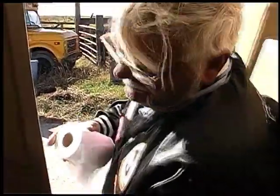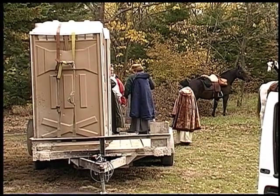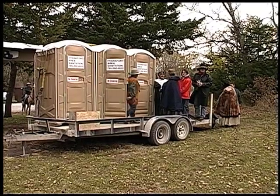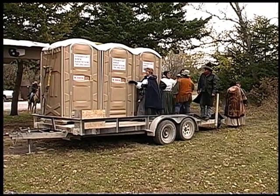In pioneer times, any tree, rock, or bush was a potential restroom. Ladies would stay on one side of the wagon train, men on the other. It doesn't work the same today.